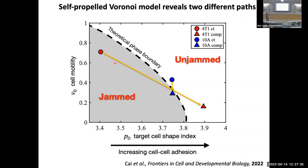In the 4T1 cells, you can cross from the jammed state to the unjammed state with compressive stress. Whereas in the 10A cells, it actually goes from the unjammed state to the jammed state when you compress the cell. So it sort of makes sense from that angle that you can actually cross the phase boundary in different directions, and this is behavior you can observe.